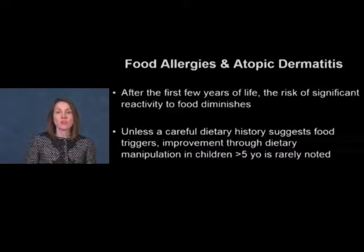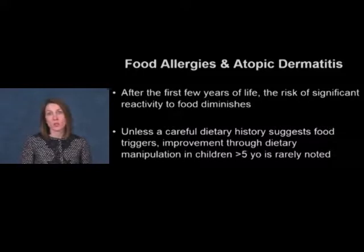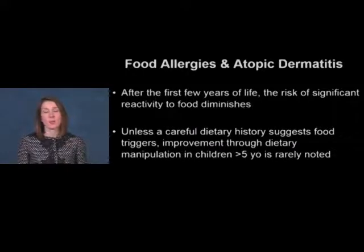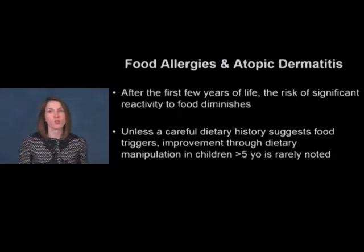Fortunately, the risk of significant reactivity to food diminishes as the child gets older, and so that is reassuring for some patients. And certainly there are programs, mostly academic, that will desensitize children to certain foods, and so that may be something that can be looked into as well. But unless a careful dietary history suggests a specific food trigger, we usually don't restrict diet in children, particularly in children greater than age 5.